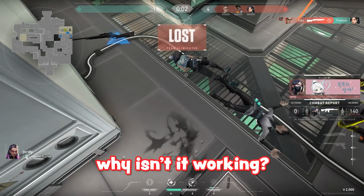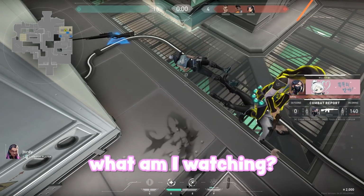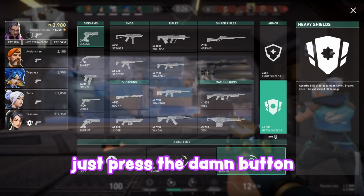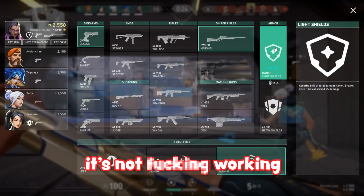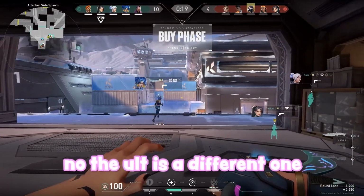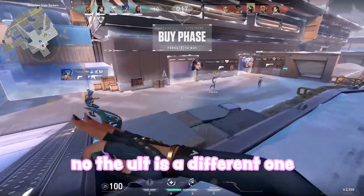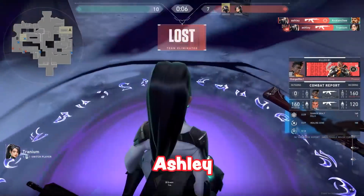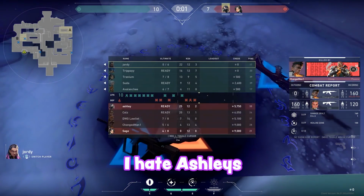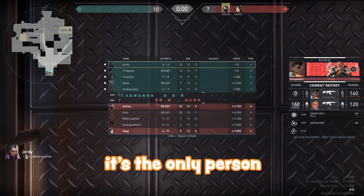Why isn't it working? What the hell am I watching? Just press the damn Jordy button. Jordy said left click, it's not working. No! It's a right click. It's a different ability. No, the alt is a different one. Get the gun. Ashley! Fuck. Ashley! It's the only person killing me.